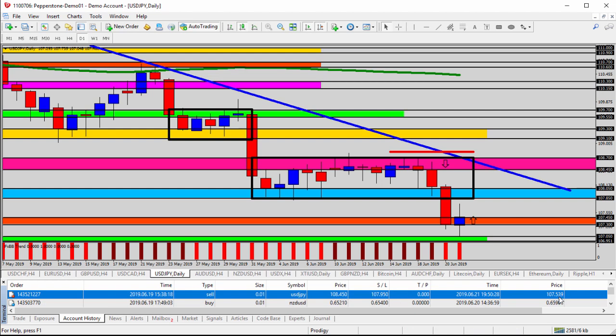The extent of this exit, 107.53, 54, which is top of the orange shaded area. So we entered at the pink zone and we closed out as it approached the orange zone. We actually closed a little profit at the blue zone as well, but then the extent of the trade closed out down here into the orange shaded area for the USDJPY.